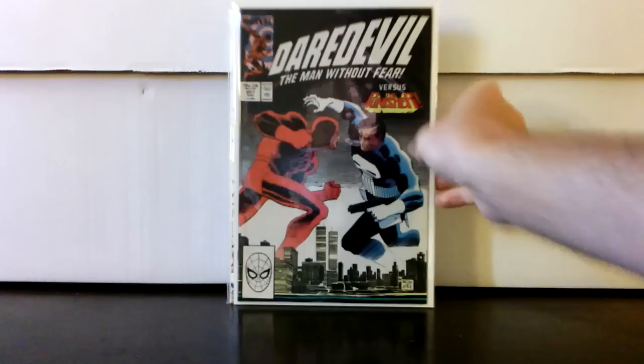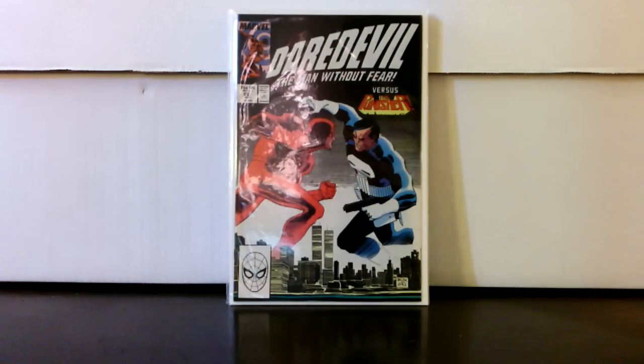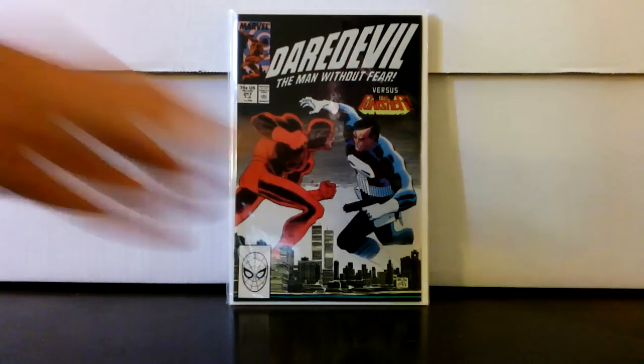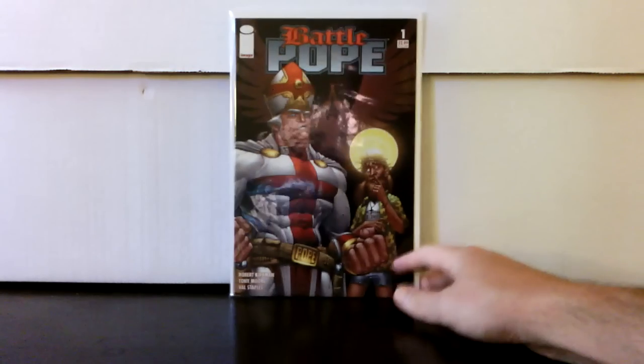Another Daredevil Punisher crossover book, Daredevil 257. So those are all $3. I got some really good stuff out of there, I feel like. This was another dealer. I got all these for $1.